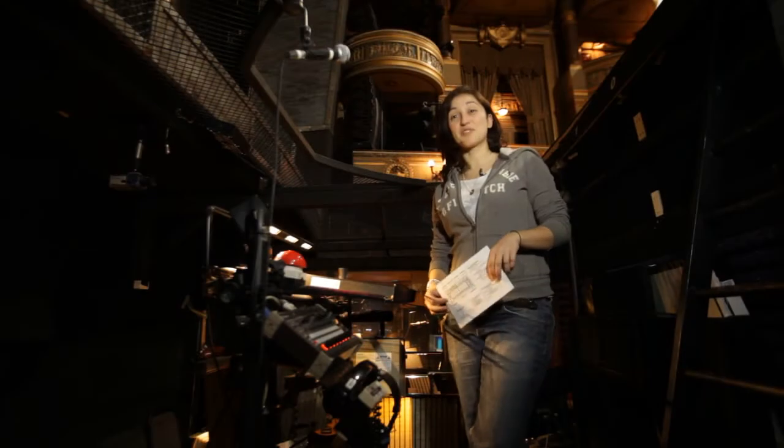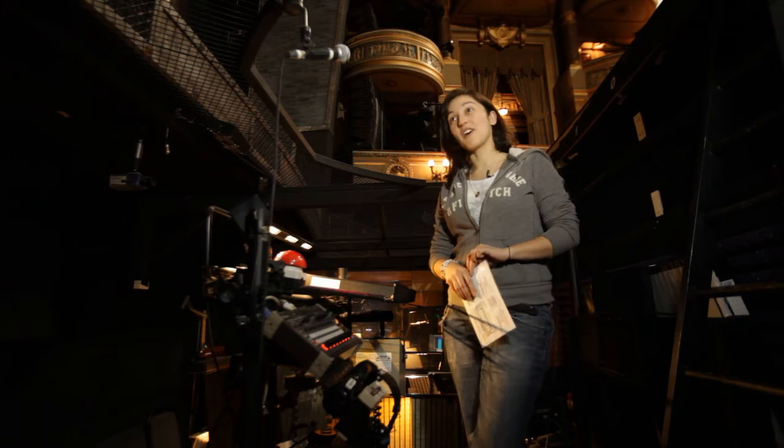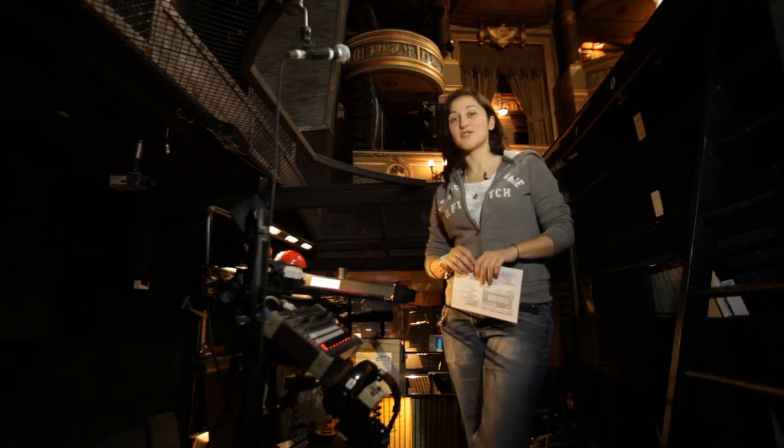So my name's Roisin Mamdani and I'm Head of Sound at Charlie and the Chocolate Factory. We are currently in the orchestra pit of the Theatre Royal Drury Lane.